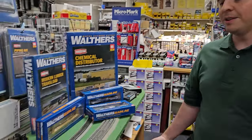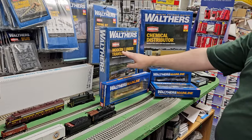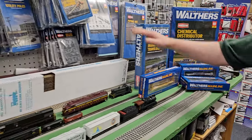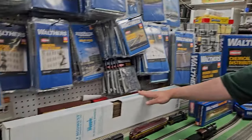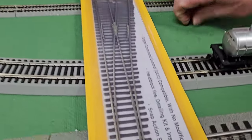Oh, no. So let's take a look at the things that we took a look at here at today's show. So in our All Pennsylvania show, we started out here with a couple of Walthers kits. We had the chemical distributor, and we had the modern lumber transloader. And we have a couple cars here that you can put with those scenes. We have 10 miles of cork here from Midwest Products. We have back in stock at Micro Engineering the turnouts here.